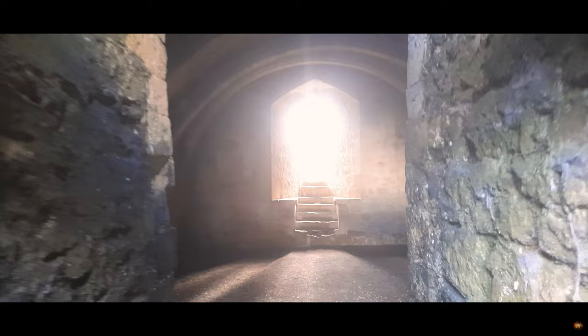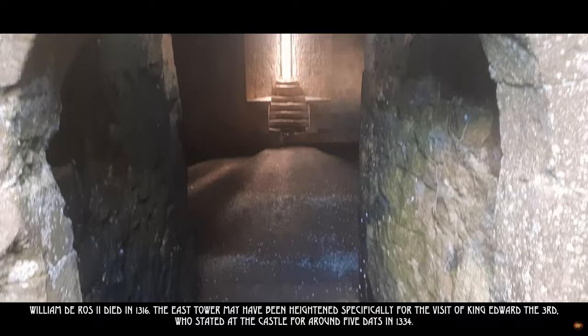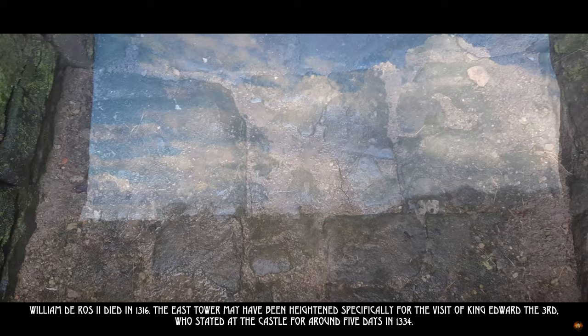The strengthening of the castle continued into Robert's son William's life. William de Roos II died in 1316. The East Tower may have been heightened specifically for the visit of King Edward III, who stayed at the castle for around 5 days in 1334.